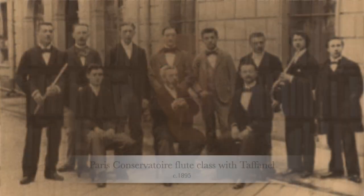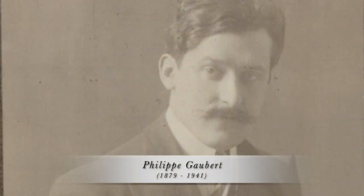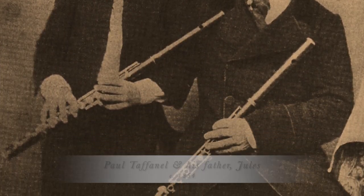He became the professor at the Paris Conservatoire in 1893, and one of his earliest students was Philippe Gaubert, although the young Gaubert had been having private lessons with Taffanel for quite a while, even before entering the Conservatoire class. In fact, it was Taffanel's father who initially recognised Gaubert's talent, and in addition to teaching him the rudiments of theory, also taught him flute on the very same instrument on which the young Paul Taffanel had started learning. The two became great friends and remained close until Taffanel's death in 1908.